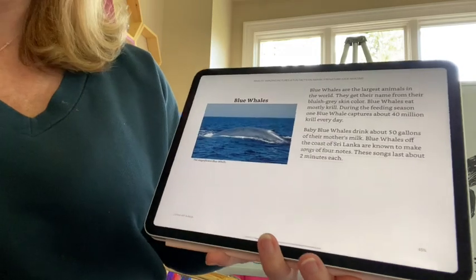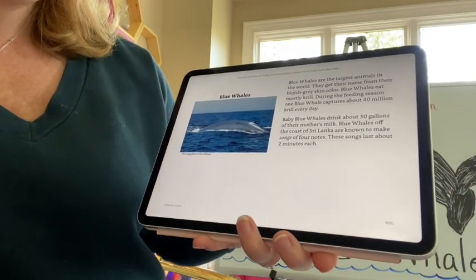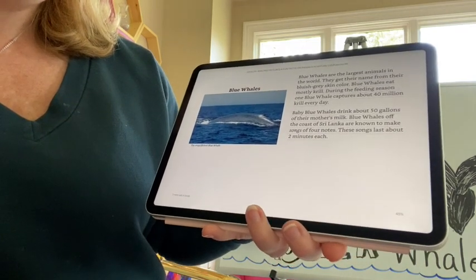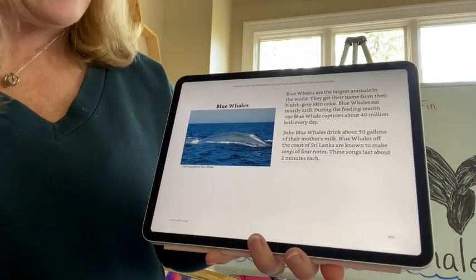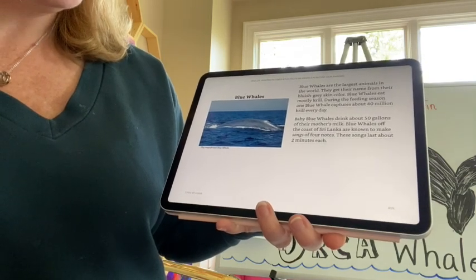Blue whales are the largest animals in the world. They get their name from their bluish-gray skin color. Blue whales eat mostly krill. During the feeding season, one blue whale captures about 40 million krill a day. Baby blue whales drink about 50 gallons of their mother's milk.